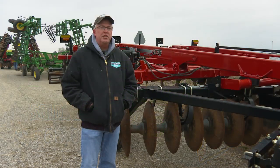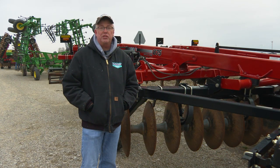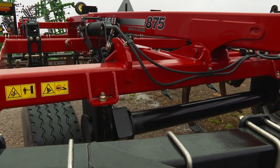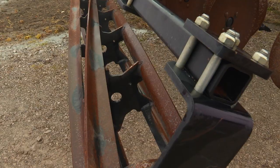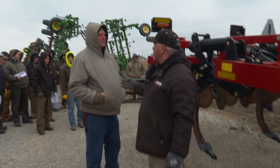168,000, Jerry. 191. All right, folks, it's tillage time. Next, we're going to watch this really nice 2014 Case IH 875 7 shank ripper sell. Now, this thing has got low acres on it. Last four 875 7 shanks I've seen sold at auction, average price $38,563.